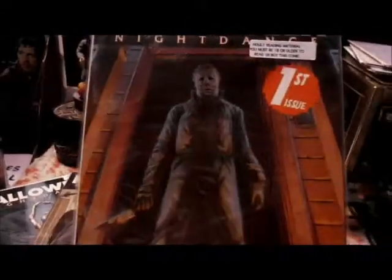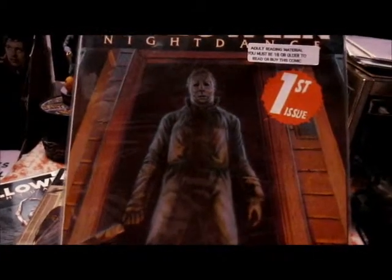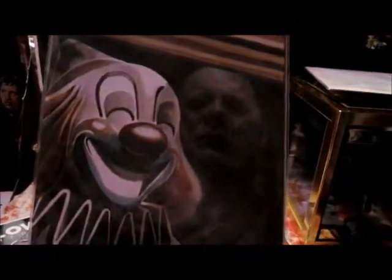I love all of the covers. They all had different covers. I forget how many different variations there were. That was a great series.